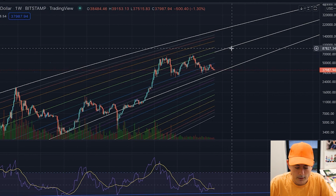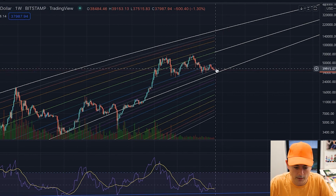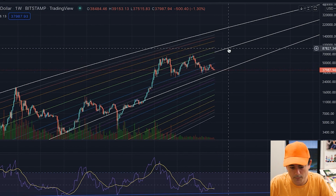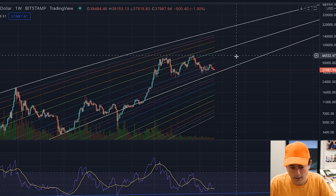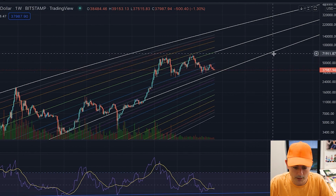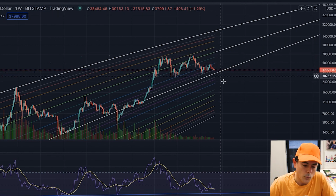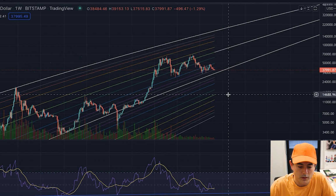There's definitely different scenarios that could play out in this. You could find that we have one more hit to the upside, hit about 87k, then come down here, the end of the market cycle being at 46k-ish, going bearish for a bit, and then creeping up. There's so many different ways it can play out is what I want you to know.